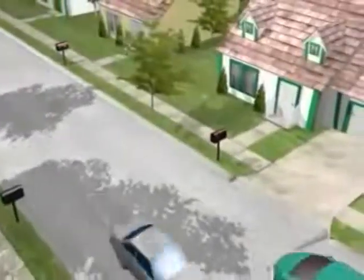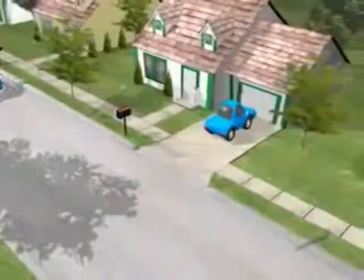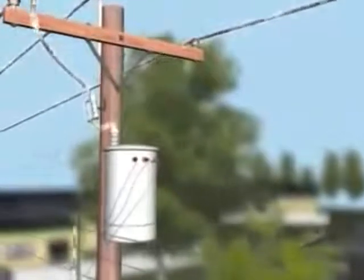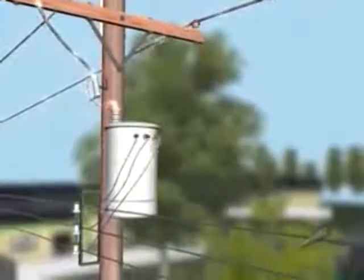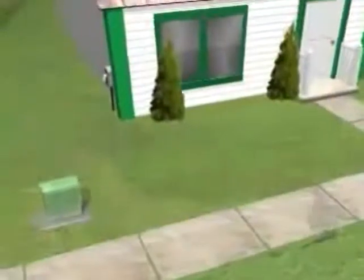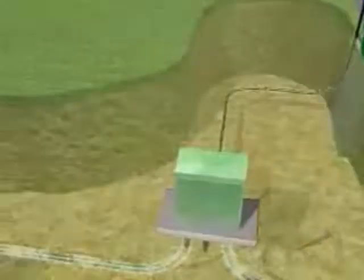But just as the speed limit on your street is too fast to pull into your garage, the voltage must again be reduced before you can use it safely in your home. The final voltage reduction takes place on a pole-mounted transformer, or in the case of underground service, a pad-mounted transformer. The electricity is now at a voltage that can be safely used in your home.